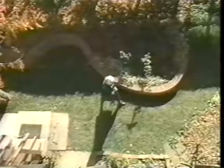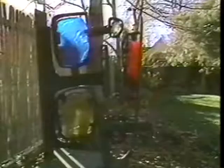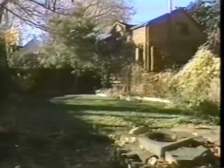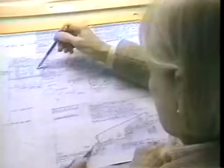Jane Silverstein Ries has been a practicing landscape architect for over 50 years and has designed over 2,000 gardens. Her small office overlooking her own garden is always busy with a host of projects. We do mostly residential, but we have also done schools and churches and banks and a few condominium plantings and that kind of thing.